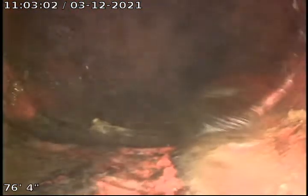You can see everything floating in the air. And what that is, that's sewer gases. Those are noxious sewer gases, very toxic. So we're going to continue to pull back now. And that's the saddle. The saddle area appears to be in fair and maintainable condition at this time.